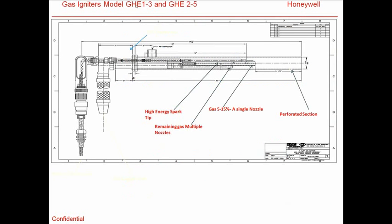Let's talk a little bit about the igniters. We make two different sizes of igniters. The GHE 1-3 is good for 1 to 3 million BTU, and the GH2-5 is from 1 million to 10, and it can even be pushed to 15 million. One of the secrets of success here is that we use a high energy spark. This spark coming out here is around 12 to 14 joules. It also includes a mixing chamber here where some of the gas, which is not pre-mixed, comes out here and is ignited by the high-energy igniter. The remaining gas comes through here and is mixed with the air. So the air is coming here, and the remaining gas will be mixed here with that.